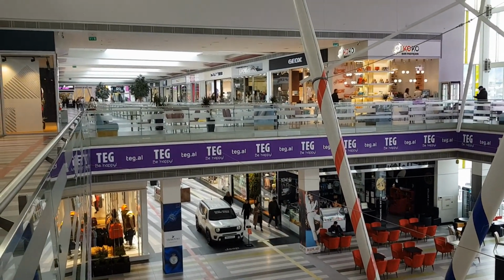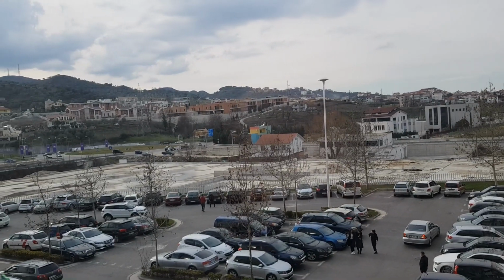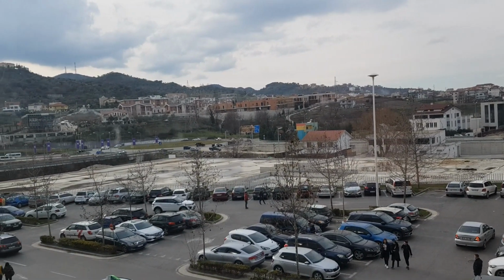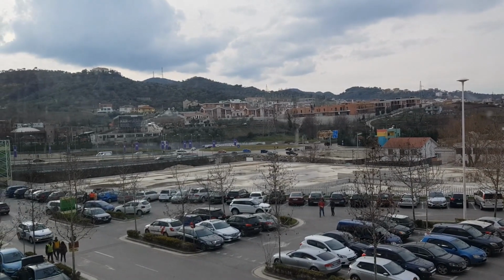This is quite a representative view of the rest of the mall. And you can see some of these nice views. Hills, mountains, buildings, parking lot, people.